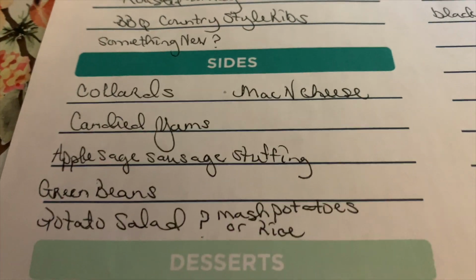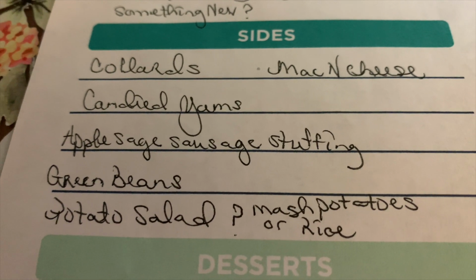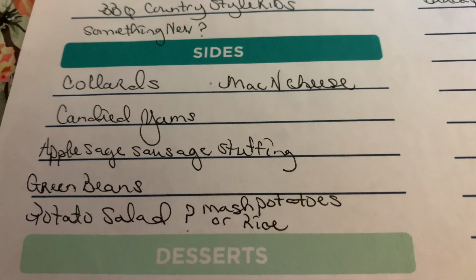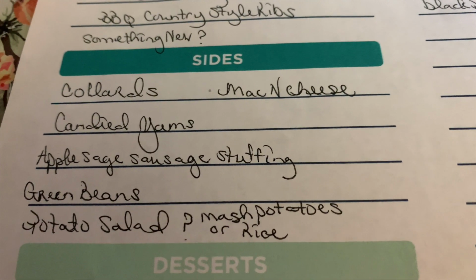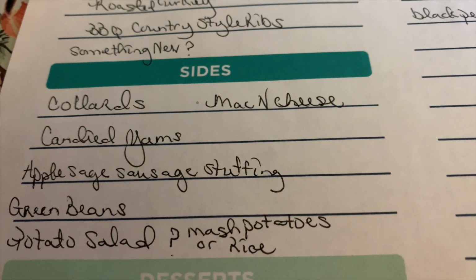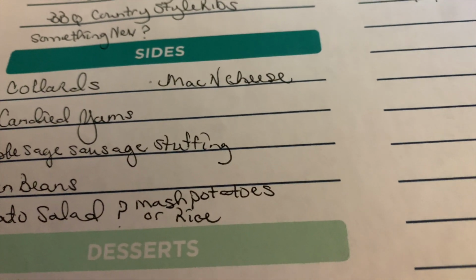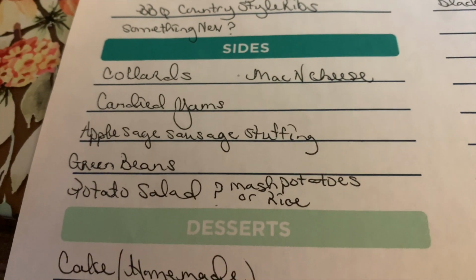I don't know, y'all. Okay, so our staples, I have to have collard greens because that's my favorite. The boys asked for candied yams, the apple sage sausage stuffing. I think I have recorded that before, and I love that. I also have the recipe. I got it off of Food Network. So if you Google Food Network apple sage sausage stuffing, it's on there. And I have it in my Thankful printable. I didn't get around to redoing that printable, but I'll put it down below.